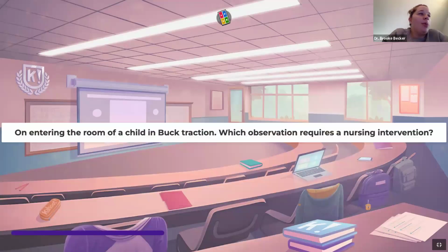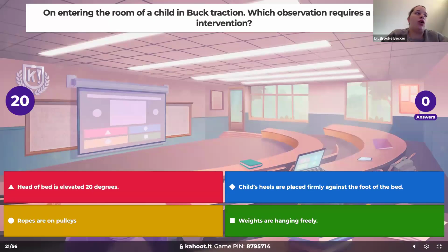Okay, on entering the room of a child in Buck's traction, which observation requires a nursing intervention? The head of bed is 20 degrees elevated. The child's heels are placed firmly against the foot of the bed. Ropes are on pulleys. The weights are hanging freely.